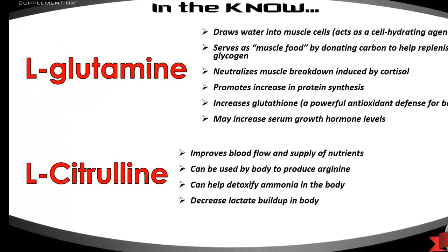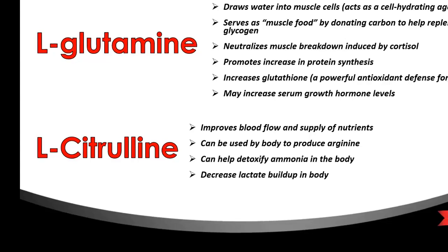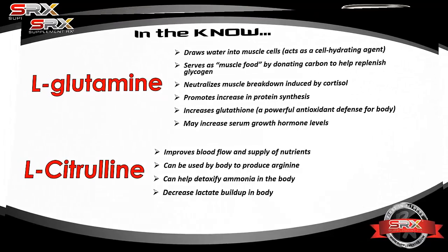And the final amino acid, citrulline, this one is the pump. When you take Intra Edg, most people notice a great pump because it's a precursor to arginine. So it helps drive that pump, which improves blood flow and nutrient supplies to the cells, and also can help detoxify ammonia in the body and also support the decrease in lactic acid buildup. So you should be able to see all these amino acids play critical roles and together make a super advanced workout formula, which is our Intra Edg.